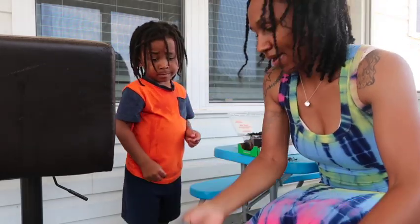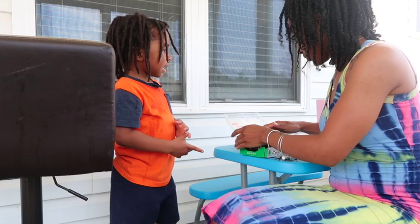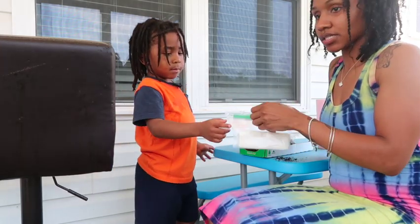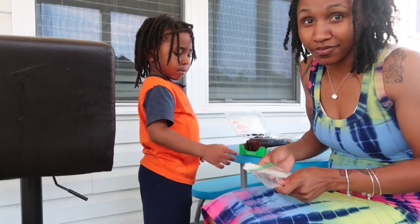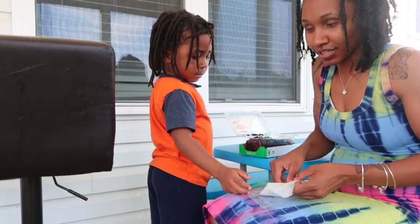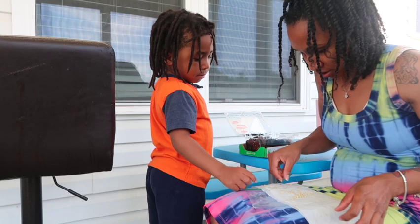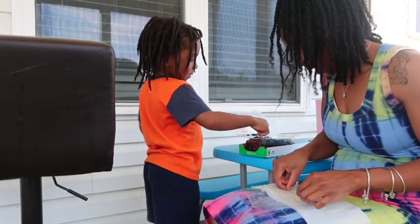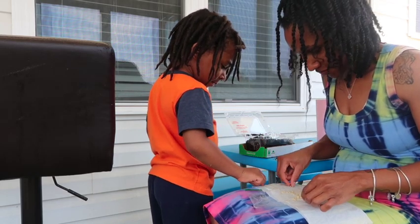Mommy's gonna plant some peppers. Yeah, peppers. Mama, I need the water. Put a couple seeds in here. I've never done this before, y'all. So, I'm learning. Yeah, we're learning. So yeah, put the seeds in there. Good job. Mama, I'm cute. You're cute.